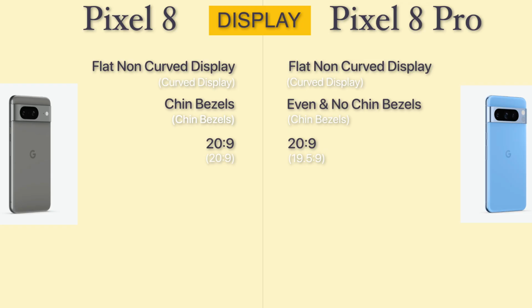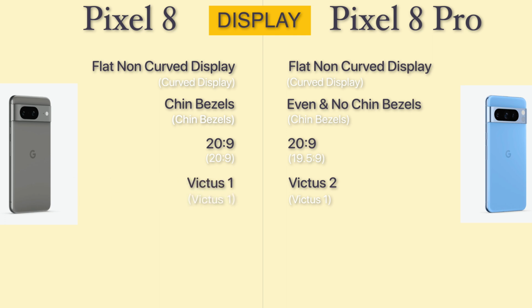The 8 Pro is getting an upgraded Gorilla Glass Victus 2 for its display. Victus 2 has slightly better fracture resistance, it's harder and denser than Victus. The Pixel 8 though is getting the same Gorilla Glass Victus display from last year.